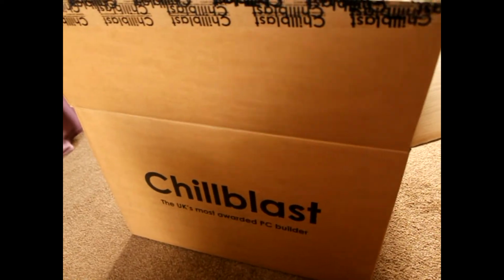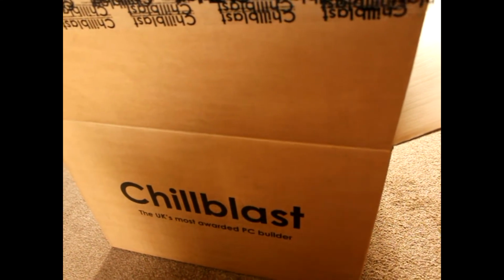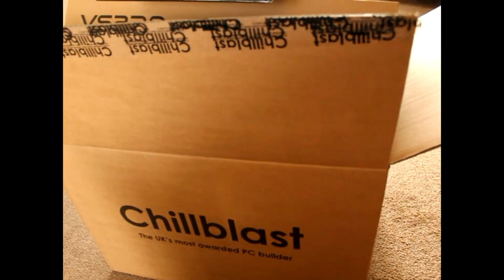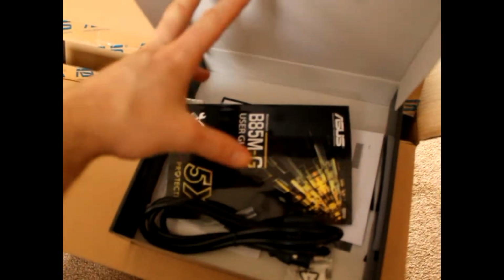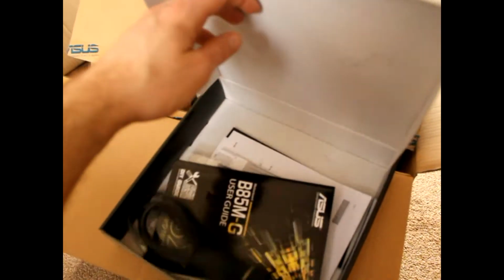So here is the big ass box, as you can imagine, that my PC came in. Chillblast, Fusion, Spartacus. So yeah, we got the motherboard box. It was the only box that I got. I was kind of expecting to get maybe the graphics card box and whatever. But yeah, basically got the motherboard box, and it had the plug in it.